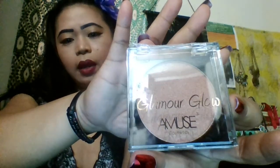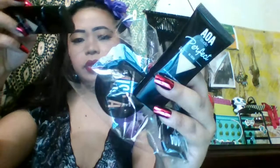And then for cosmetics, because they have lots of cosmetics, this one is new, which is a Glamorous Glow by Amuse, and it's two. And then of course they have this brand, which is AOA BB cream. Then they put it in this little plastic Miss A bag. So I got two of that, and then two of this kind of primer, and they're pretty good for a dollar.